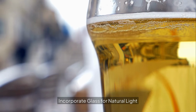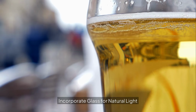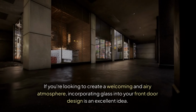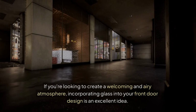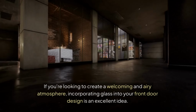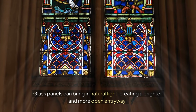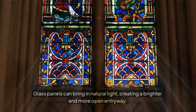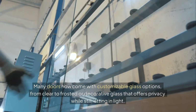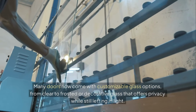Incorporate glass for natural light. If you're looking to create a welcoming and airy atmosphere, incorporating glass into your front door design is an excellent idea. Glass panels can bring in natural light, creating a brighter and more open entryway. Many doors now come with customizable glass options, from clear to frosted or decorative glass that offers privacy while still letting in light.